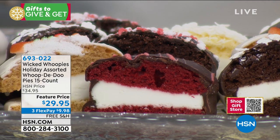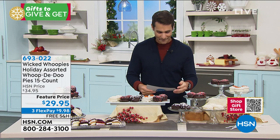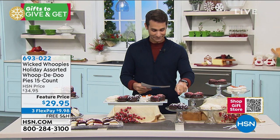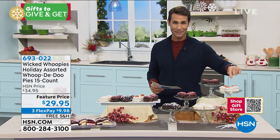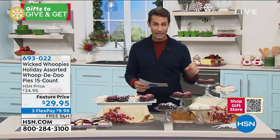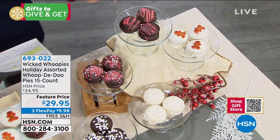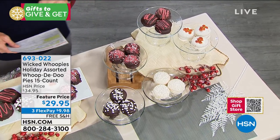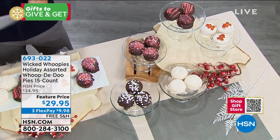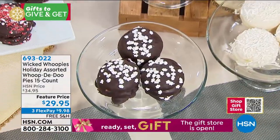Let me go through those flavors here for you now. So here in the front with the snowflakes on top, this is their classic. Then you're getting the coconut flavor. Then you're getting the gingerbread with the little gingerbread men on there. You're getting the peppermint. So if you like that peppermint and that chocolate combination, and then you're getting the red velvet. You're getting all of this today for $29.95 on three flexible payments, $9.98, and we will cover the shipping.